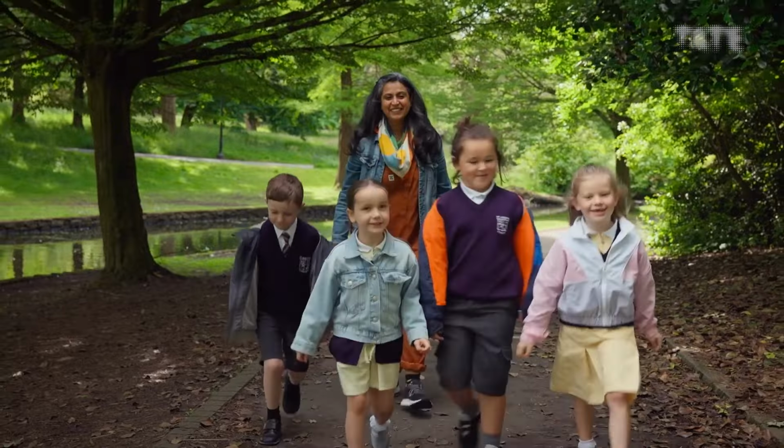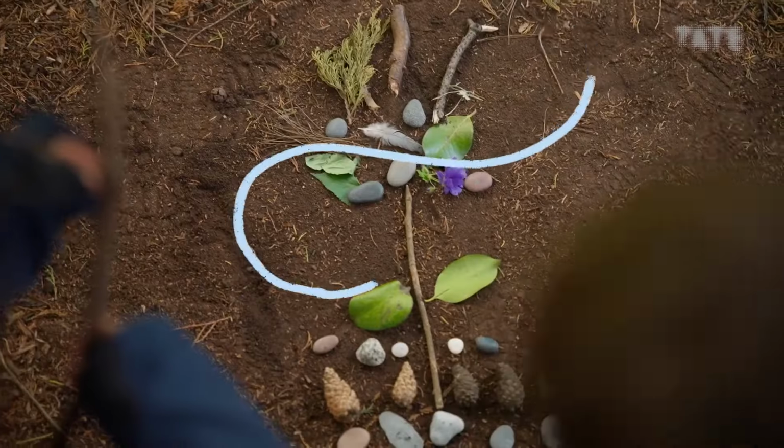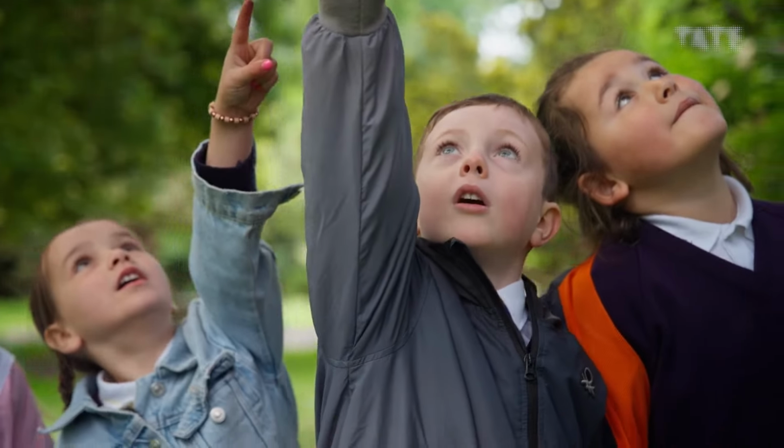We're going to explore the park today by using our senses, our eyes, our ears, our nose and our hands. We're going to find materials to make a pattern, look for colours and use our listening skills. So let's go!